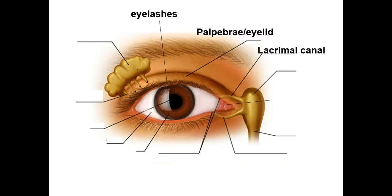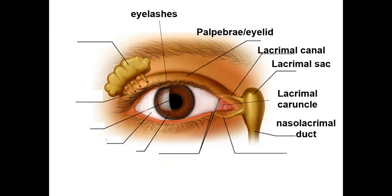You also have the lacrimal canal. There you have two lacrimal canals. The lacrimal canals run to the nasolacrimal duct. Okay, part of that is the lacrimal sac. So essentially, the canals run into a sac, which then runs directly down into the nasolacrimal duct. You also have what is called the lacrimal caruncle. You see that red-looking, conjunctiva-looking material? It's the corner collection, and it has some glands in there that are responsible for the eye boogers.